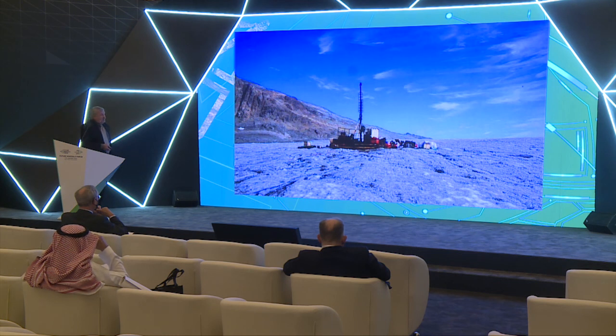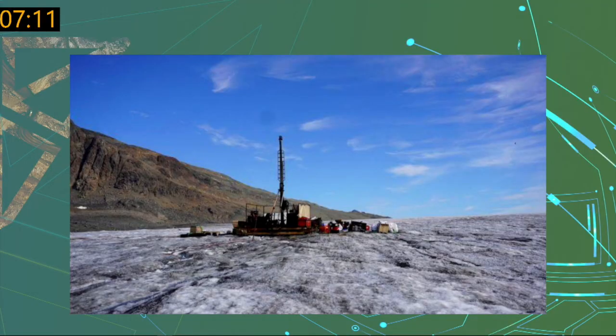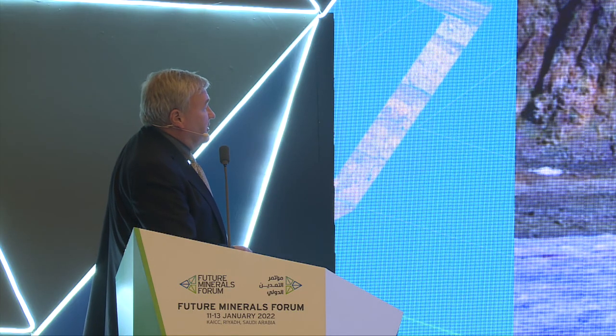Drilling from surface down to depths of 900 meters, and the mineralization is open in all directions. So we already have a resource of close to 20 million palladium equivalent ounces, and we expect that to expand over the next few weeks as the results emerge.